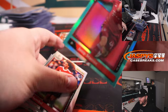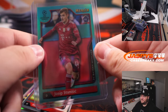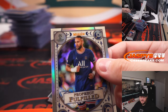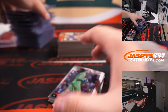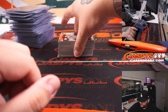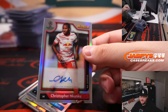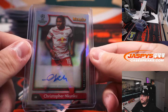Teal for Bayern. Josip Stanisic. 57 out of 199 for Chris V. Last spot mojo, indeed. Neymar, PSG. Prophecy fulfilled, Neymar. Nice Mbappe refractor. Christopher Nkunku, our last auto, going to Leipzig. Matthew Wood. Nkunku. Nice, there we go. Our last auto.